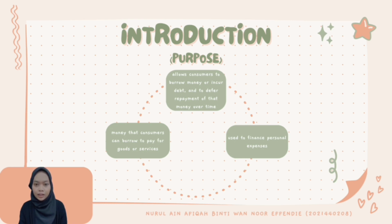Access to credit allows consumers to make purchases today and then pay for them over a period of time. Last but not least, consumer credit is a type of borrowing used to finance personal expenses such as buying a car or paying for education. The purpose of consumer credit is to provide individuals with funds necessary to make large purchases or cover unexpected expenses.